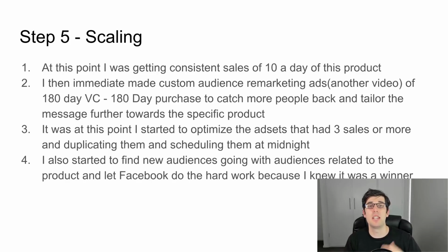It was at this point I started to optimize the ad sets that had 3 or more sales and then duplicated them, again 3 times, scheduling them at midnight. So I would look at an ad set and say, okay, is 35-44, has it got, on this ad set, it's got 3 sales, okay? Well, that means that for that interest targeting ad set, with that age demographic, 35-44 is doing well, so you duplicate it 3 times and set the ads to 35-44 only, schedule them for midnight, and that's what we did. So I then also started to find new audiences.